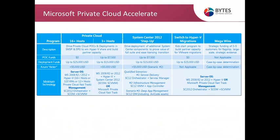There are capabilities such as the Azure kickers as well. So for a proof of concept, you can get anywhere up to $12,500 worth of free consulting to actually stand up a private cloud environment. For customers that have already got some form of System Center, there's a step-up approach as well. So for people that want to look at Orchestrator and Service Manager, again, there's funding on the table available for proof of concepts. You'll notice in the deployment fund area, these are production environments that are going to embrace broad scale deployments of this technology.